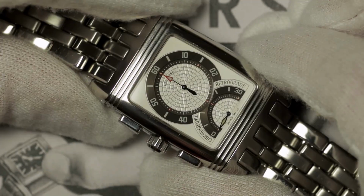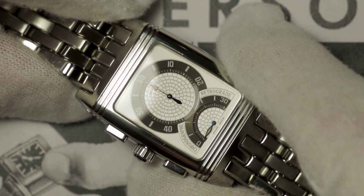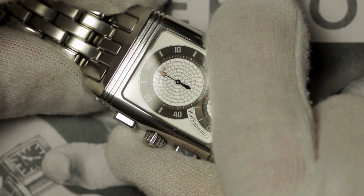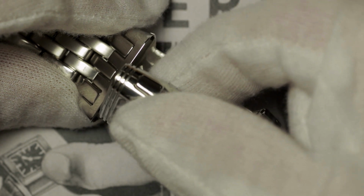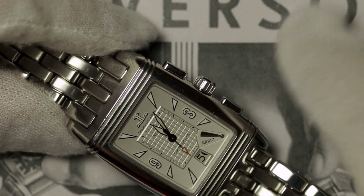So this movement was designed specifically for this watch and for this case, so that it would operate in the same direction as a conventional chronograph would on the front of a chronograph dial.